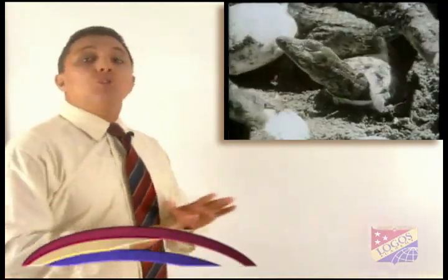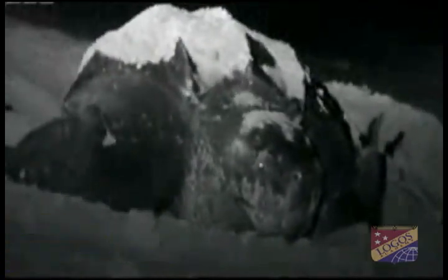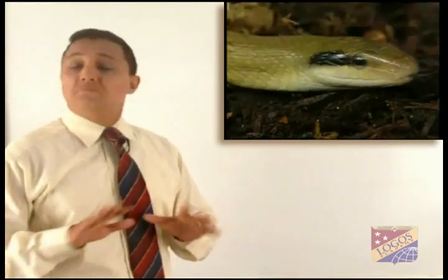Reptiles lay eggs on dry land, and these eggs have hard shells. Turtle is a clear example. This animal lays its eggs on the shore and goes back to the water. And these are really hard-shelled eggs. Some of them have 4 legs, like the turtles, and others have no leg, like the snakes.